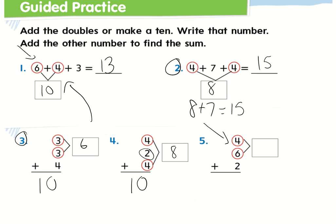And look here again. We already know this one. 4 plus 6, same thing as 6 plus 4 because it's a flip-flop. And we know that one from both here and here. That's going to equal 10. And then 10 plus 2 is going to equal 12.